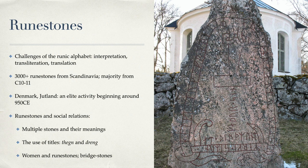Now, in terms of numbers of runestones, we have about 3,000 of them from Scandinavia. The majority of them are from the 10th and 11th centuries. We have a few from the 9th. Maybe a little more than a few, but it's a much smaller proportion. Now, there are earlier inscriptions as well from the Vendel period, so the previous pre-medieval period in Scandinavia, but there are many, many fewer of those, and they are much more difficult to interpret. The rune system back then seems to have been much more elaborate, whereas in the later period they simplified it.